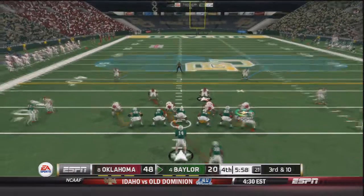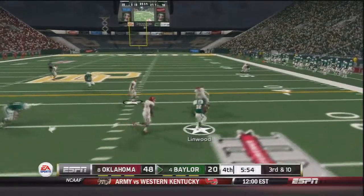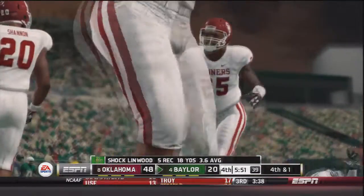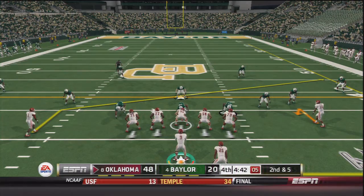So on 3rd and 10, Bryce Petty with about 6 minutes to go drops back. He throws and finds Linwood. Linwood fighting for the first down, and he is stopped short of it. So that would bring up 4th and 1 for the Bears, as Linwood now has 5 catches, and they would punt the ball back to OU.